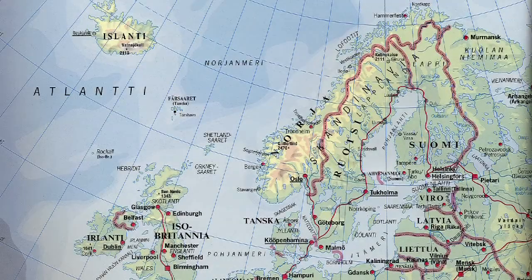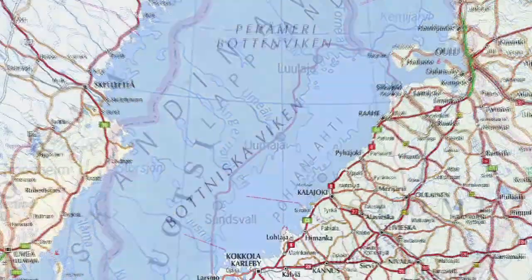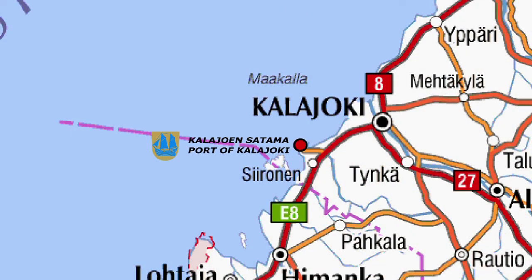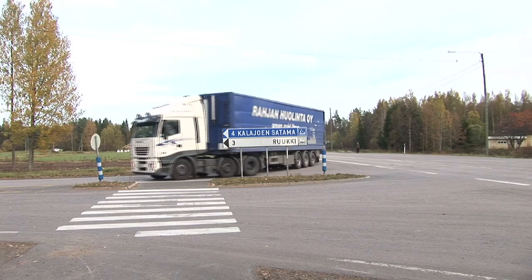The Port of Kalajoki is located by the Gulf of Bothnia, which is part of the Baltic Sea. The location of the port is ideally suited for client companies. Transportation distances are reasonable, and the port is located near two highways, Route 8 and Route 27.